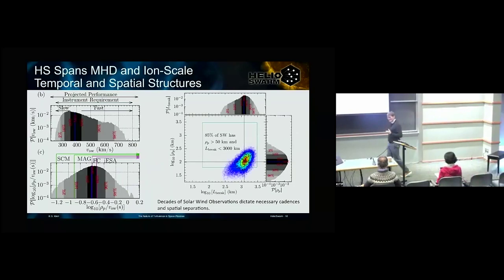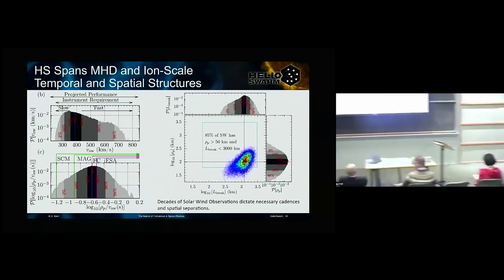What dictates these spacings? Why do we need to actually have this particular configuration? Well, we need to make sure that we capture both that break in the spectra, right?